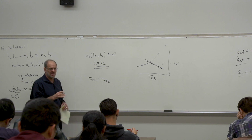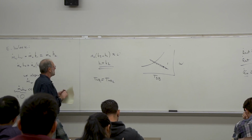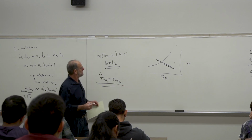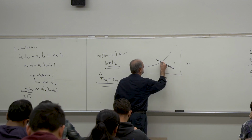And again, it's approximate. You can see that the lines of constant wet bulb are not exactly parallel to the enthalpy lines, but they're extremely close. So since the enthalpies are constant, therefore, we could easily conclude that the wet bulb temperatures are going to be constant. All we're doing then is just moving along a constant wet bulb temperature line up towards point 2.